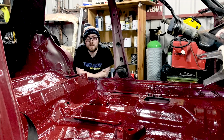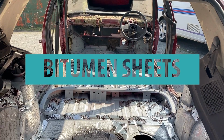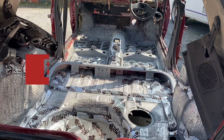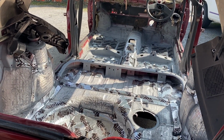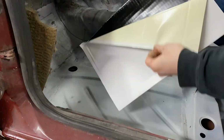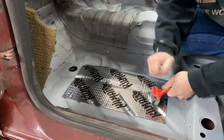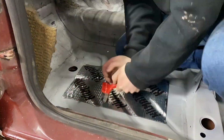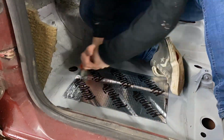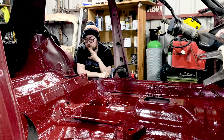So to begin with, we installed what's known as bitumen soundproofing sheets. Now, you may have seen videos of this stuff before, and we've used it in the past to good results. What is it? Really sticky, tarry, black substance with a silver aluminium, or aluminum if you're from America, which a lot of our guests are. Guests? Viewers. Anyway, and it's self-adhesive basically, and you stick it on to your panels.